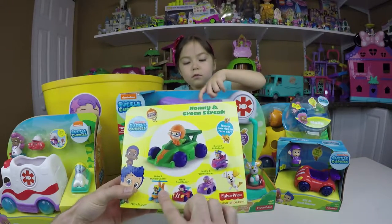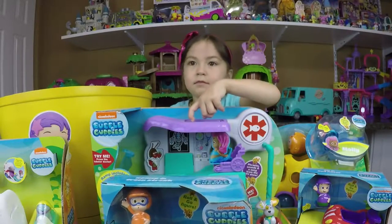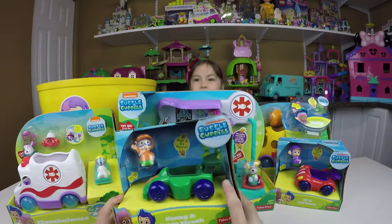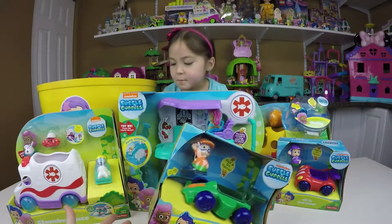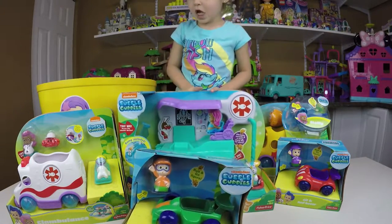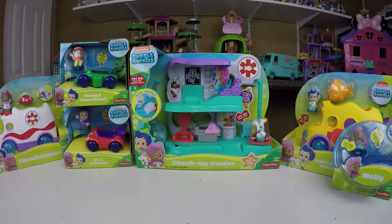Oh, I like these other vehicles that you can get too. Is there any other toys in the surprise egg? Nope. We got them all out. Oh, awesome. So now we can play. You think we should open up the checkup center first? Yes. That's a great idea. Let's get a little cleaned up then. We lined up the toys. Yeah, we've lined up all the different Bubble Guppies toys, and they all look really awesome. So now it's time to play with them, right?